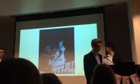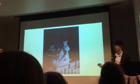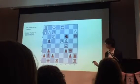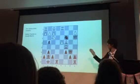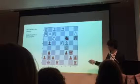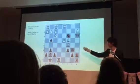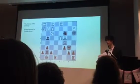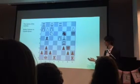So I'm going to go more into the specifics of this game. This picture was taken at the climax of the game, where Bobby Fischer had to make the most important move of the game. So this is the position, and even if you're a beginner in chess, as Samir said before, bishops move diagonally. So you might notice that black is already under threat of having its queen taken by the white pieces. So here, Bobby Fischer has to make a decision. Either he protects his queen, or he plays something else, which will end up losing his queen.